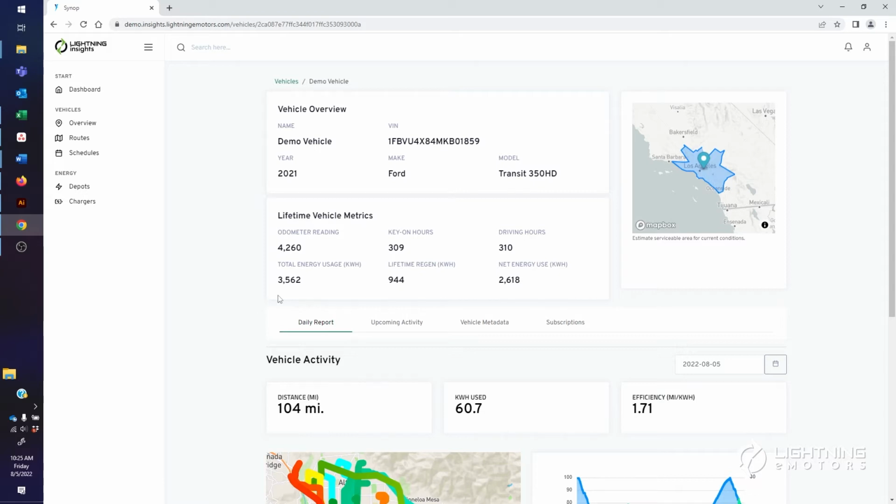Typically, if using regen to its highest potential, you can redeem up to 30% of your energy usage back into your Lightning EV, which will increase your efficiency across the fleet.